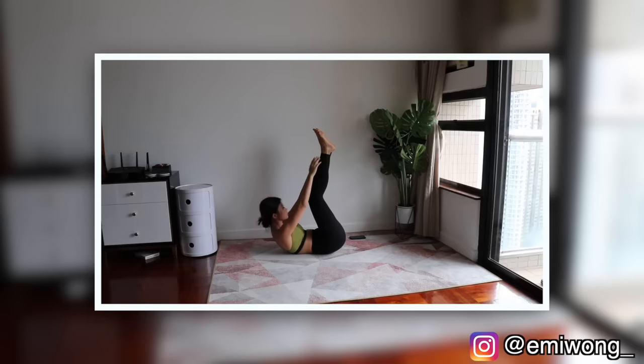If you're ready for the workout, let's go. First exercise is toes touch crunch to kickstart the ab burn.